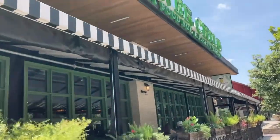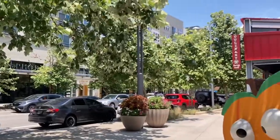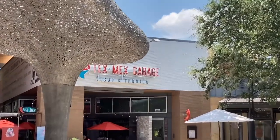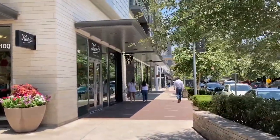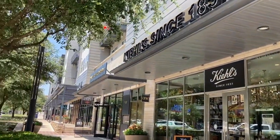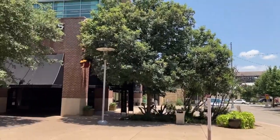This is the other side of Rockrose Avenue. Macy's, Neiman Marcus, Nordstrom, and Dillard's would be the major department stores, even though we are seeing mostly upscale stores around.